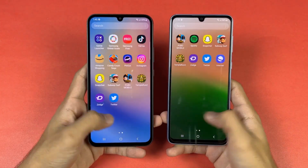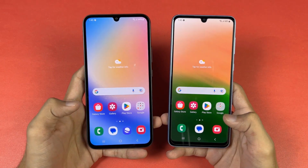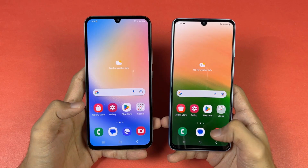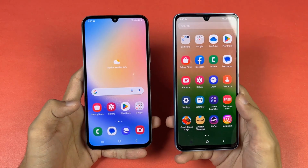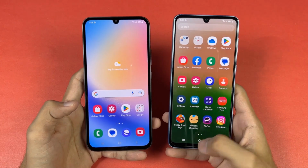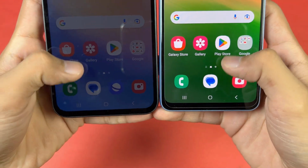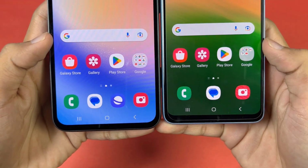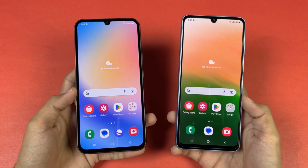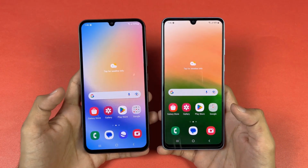And now let's talk about the displays on these devices. The Galaxy A34 has a 6.6 inch Full HD Plus Super AMOLED display with a 120Hz refresh rate, while the older A33 has a 6.4 inch Full HD Plus Super AMOLED display but with a 90Hz refresh rate. Both phones have a U-shaped notch on the top, and the bottom chin is much smaller on the Galaxy A34. The A34 is a more expensive phone as compared to the A33 here in Pakistan, but the display quality has improved massively on the A34.